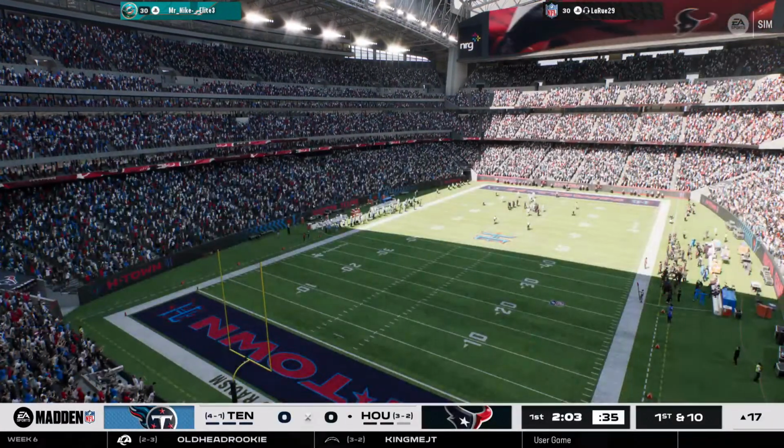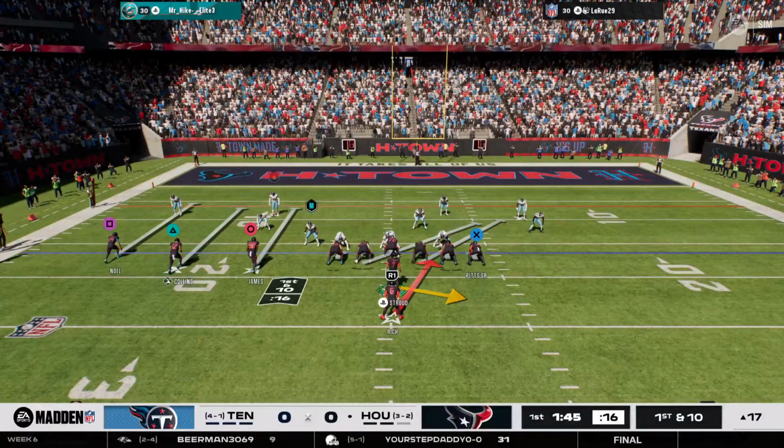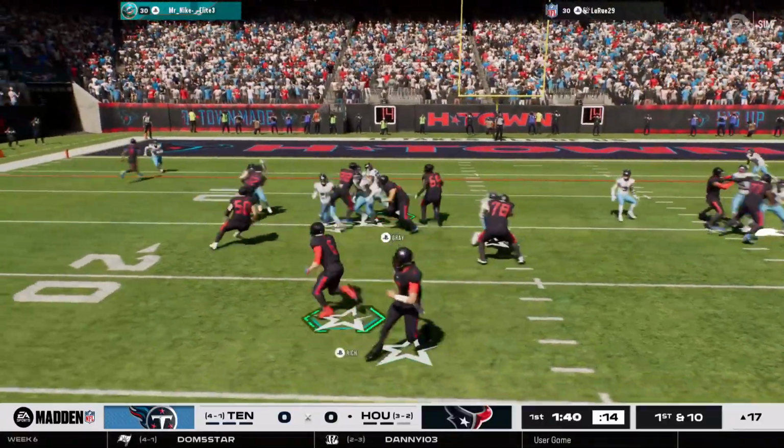Big hole up the middle. The interior of this offensive line did a great job clearing some space. The back saw it quick, and he hit it. The next thing you know, he was in the secondary for a big pickup.